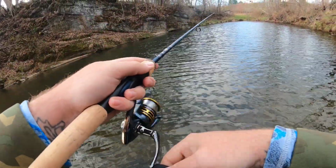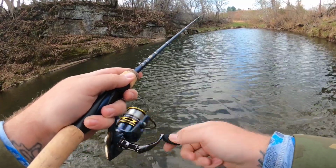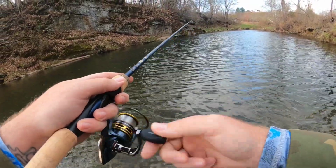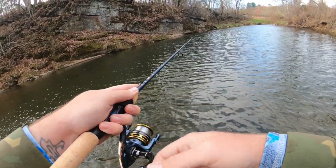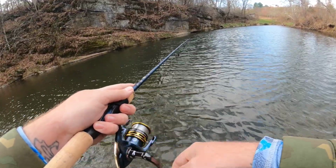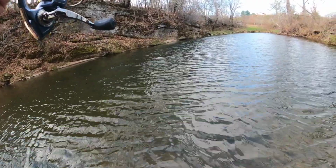Another good long cast over there. I'm gonna bounce that creek bug along. There we go, another one. Oh, this is a good one. I watched that fish chase it all the way across the hole.